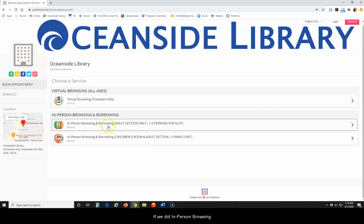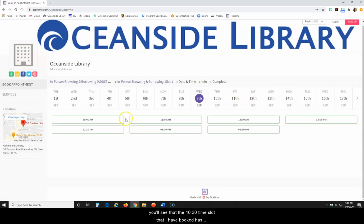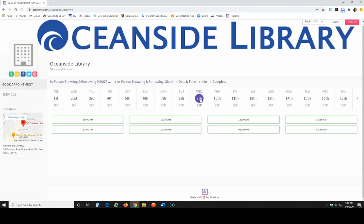If we did in-person browsing and borrowing again, and I selected slot 1 for Wednesday, September 9th, you'll see that the 10:30 time slot that I've booked has now disappeared. So if a time slot is not showing up, that means that it has already been booked. If I came in and someone else had booked that 10:30 time slot, but I still needed 10:30 on that same day, I could just go back to the slots, choose a new slot, select the day again, and see if that 10:30 time slot is available, and go on from there.